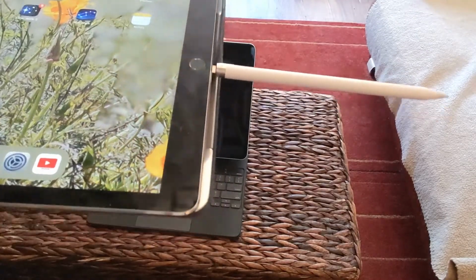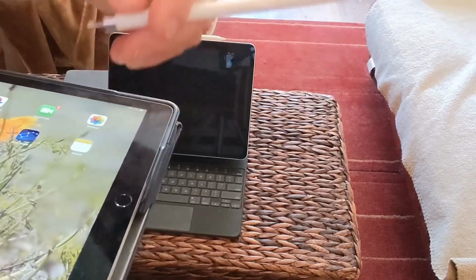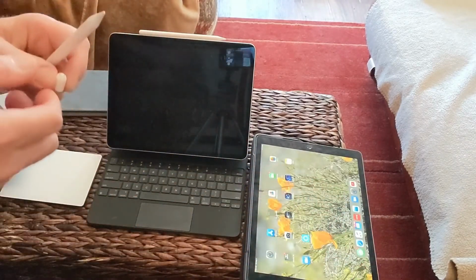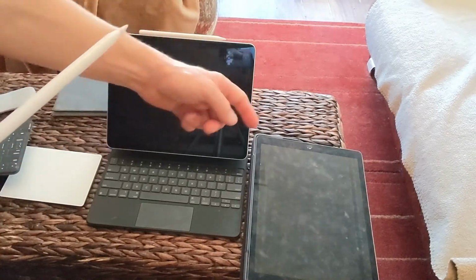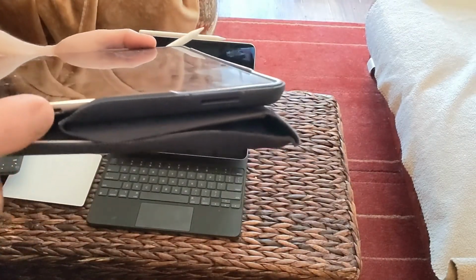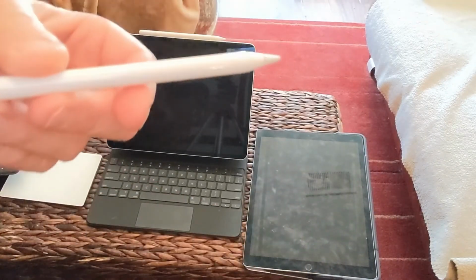So that can easily, you don't want to bump this because you don't want it to break off the tip. So that you got to keep in mind when you're sitting somewhere or you're resting it. So then you have to take it out like this. I think also this case I have, normally I don't have it in a case. So this case, I think it's kind of hard for it to get into the charging slot on the case. But all I wanted to show was that's how you charge this pencil.